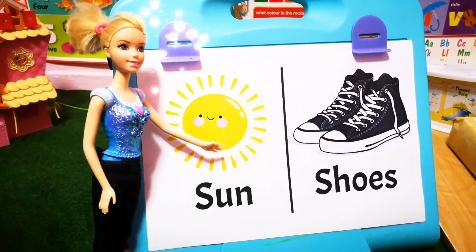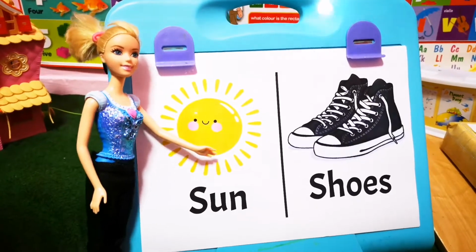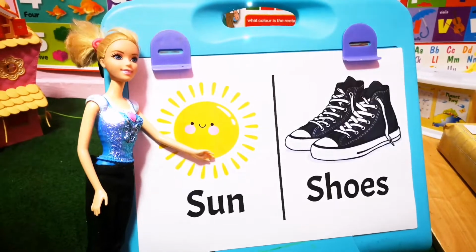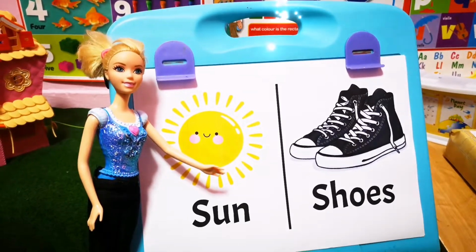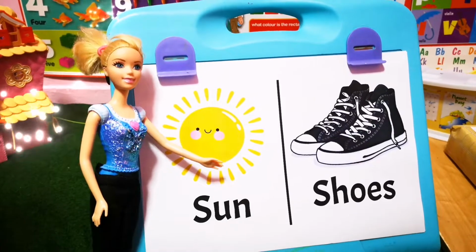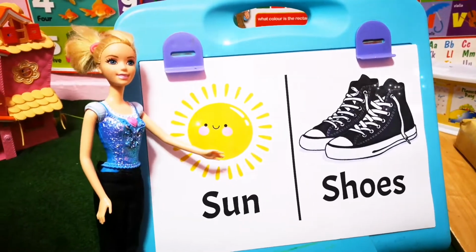Okay, so students, here's the next word. And the word sun also starts with the letter S. Now let's start pronouncing the word sun. Sun. Sun. Sun. Well done, students. Also, fun fact, students, did you know that the sun is actually not a planet? It is just a huge star. No, we did not know that, teacher.